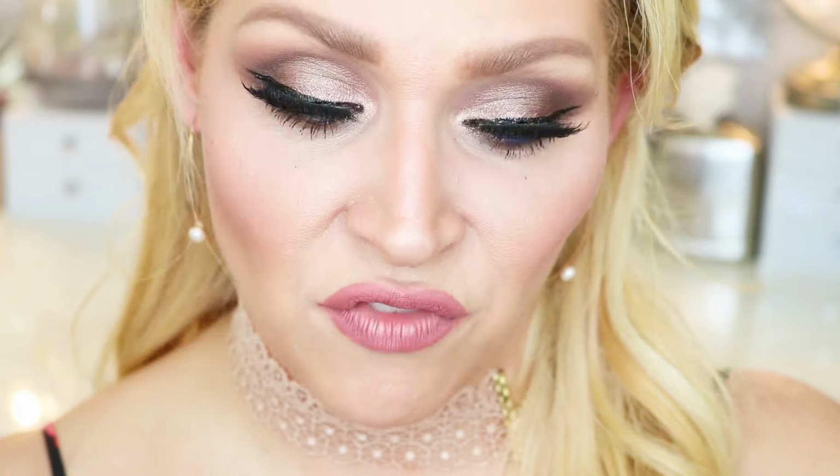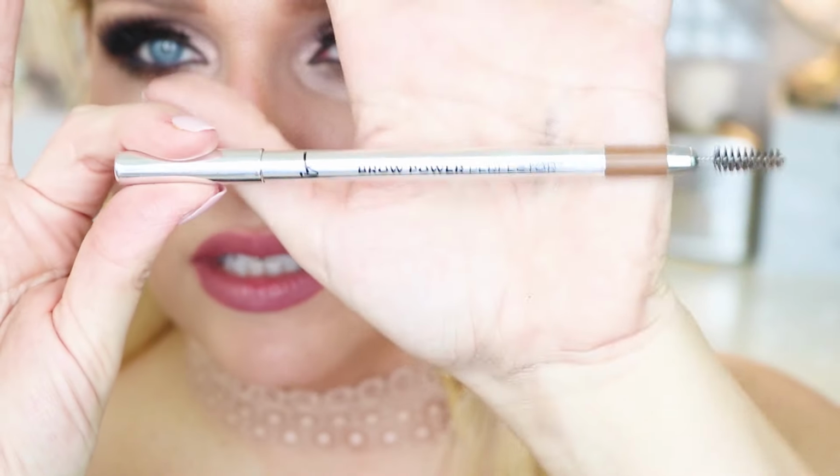In the world of waterproof pencils, it's hard to beat the Brow Power Perfector from IT Cosmetics. I'm having some focusing issues. This little guy stays on like nobody's business. Now it is much creamier, which makes it a little bit more difficult because it's kind of in between a pomade and a powder and a cream and all of these different products all in one, which is really truly amazing in a brow pencil. And I'm a huge fan of this pencil, so don't get me wrong with that.